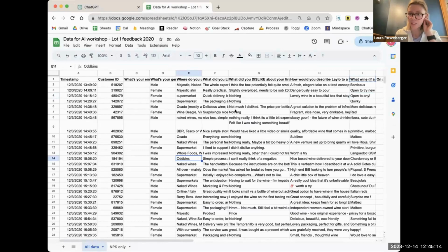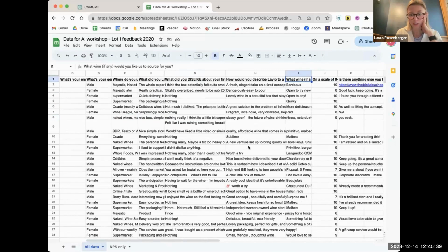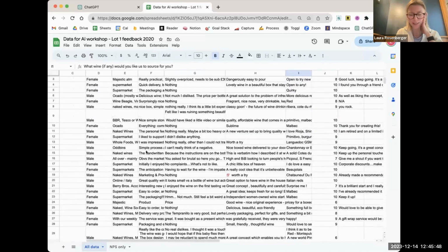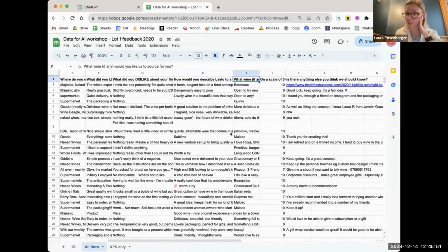So old data, but what I would have done at the time, because we didn't structure the survey super well in terms of giving people fixed answers, it was all kind of free text boxes. I would have gone through, and when I'm trying to find out where people buy their wine at the moment, I'm turning each of these bits of data into something that I can then analyze. Or, what wine would you like us to source for you? There's loads of different ideas in here, but it was quite a lot of faffing to be able to come up with anything numerical. Wasn't the end of the world because there was 60 or so answers, but if I was a large company and doing this for 500 people, obviously it's not viable to be doing that, and it's a great area where ChatGPT can help.